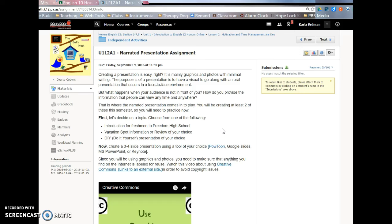You will do longer ones during the actual units in the course. Actually, it says right here, you will be creating at least 2 of them this semester. So for right now, you're practicing so that you know how to do it. So you're going to pick one of these topics. And again, something short and sweet, 3 to 4 slides, put something together.